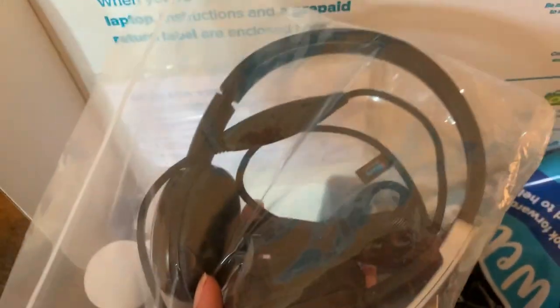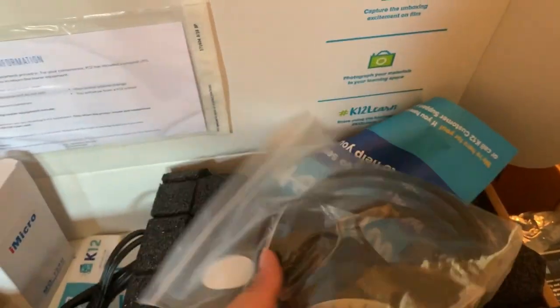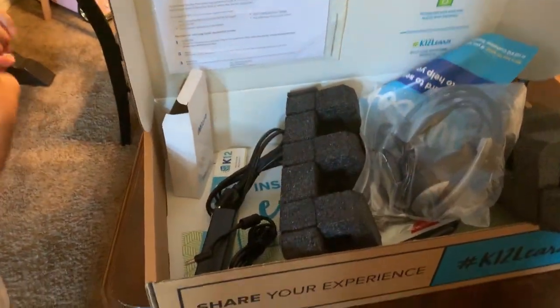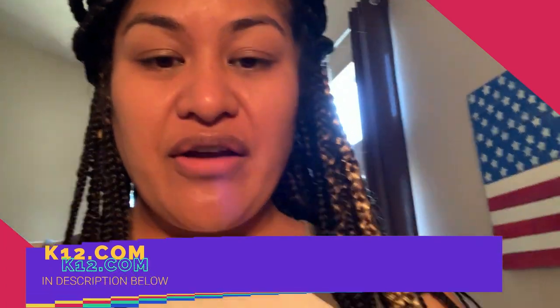Chloe's nice headset, because she will be in virtual classroom every day, all day with 29 other students and their teacher. So she'll definitely need that headset. There's 30 kids in your class. And Chloe's teacher is from Orange County. And so that's why she needs a laptop with a camera, because she will be in class virtually with her teacher from Orange County. So if you guys are interested, go to k12.com and they will give you your nearest virtual academy in your area.